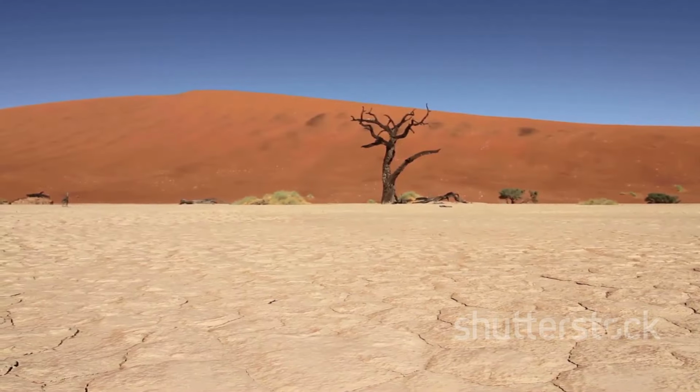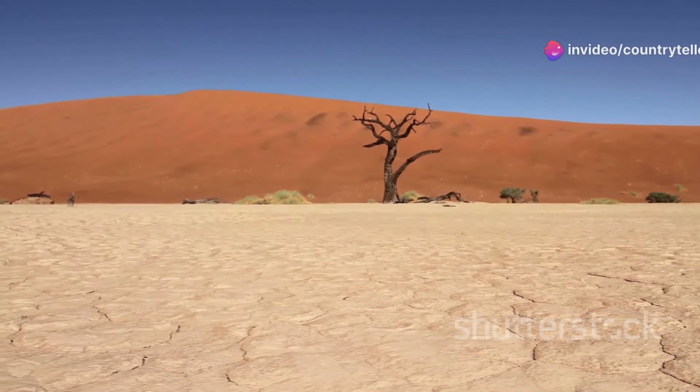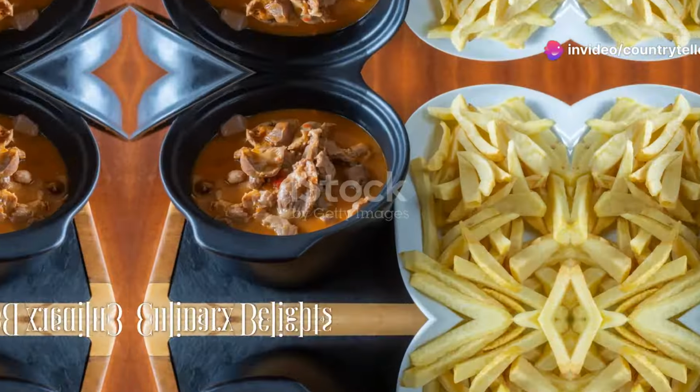Namib Naukluft Park is a place of wonder and discovery where you can witness the incredible adaptations of life in one of the world's oldest and driest deserts.